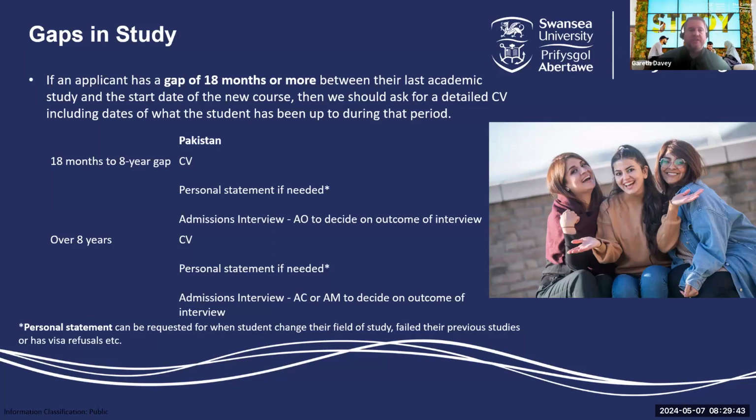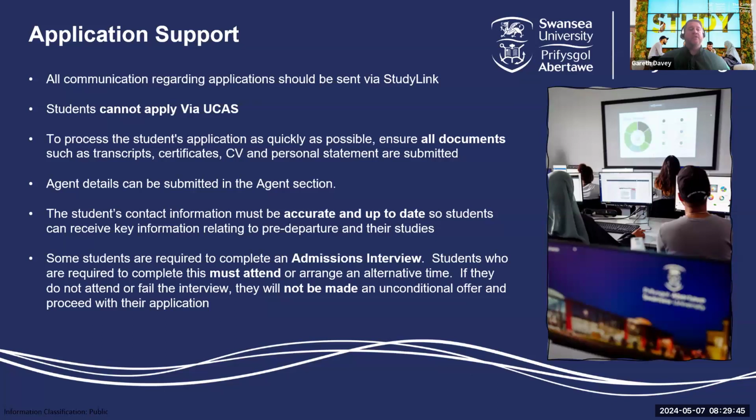Now, in terms of application support, all communication regarding applications should be sent via study link. So please do ensure that you use that, because it allows our admissions team to be able to keep track of what communications are going back and forth with the students.